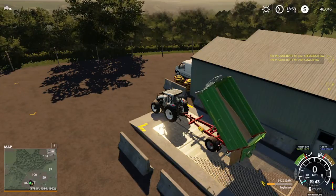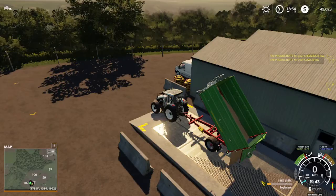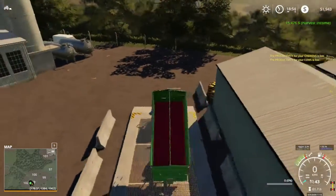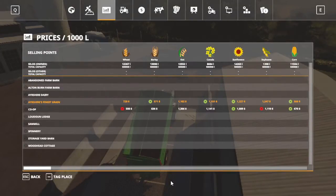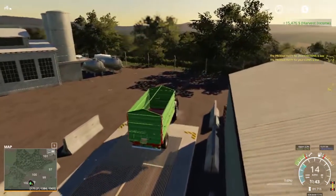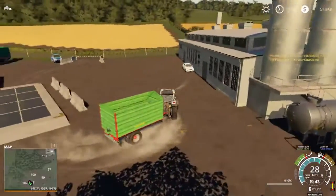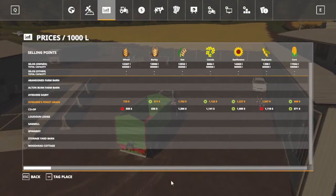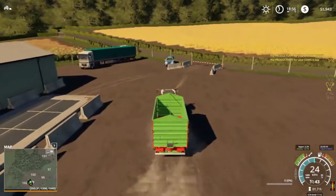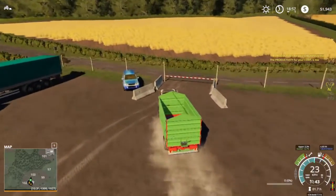So we should be approximately 15 grand from this. $15,476. Yep. There's obviously a decimal point behind each of these values that you can't see, but it does add up. Otherwise that would have been just 15,470.